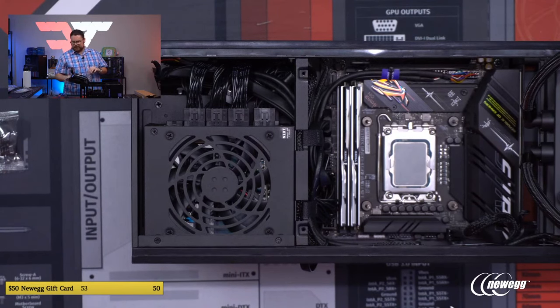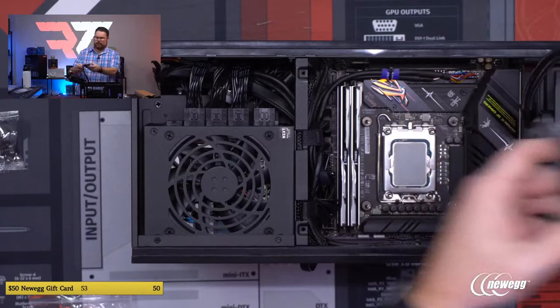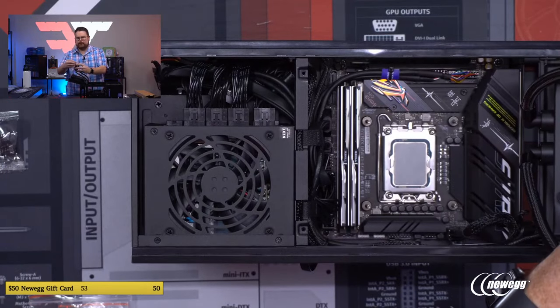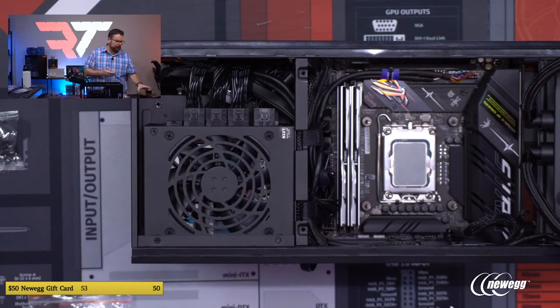The case is the NZXT H1 V2. It just came out today. Okay, so next stop, we're gonna remove the thermal paste from this. Very low profile cooler, 140 millimeter AIO.